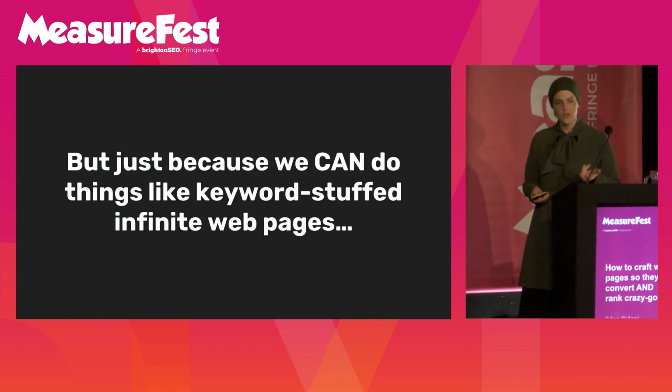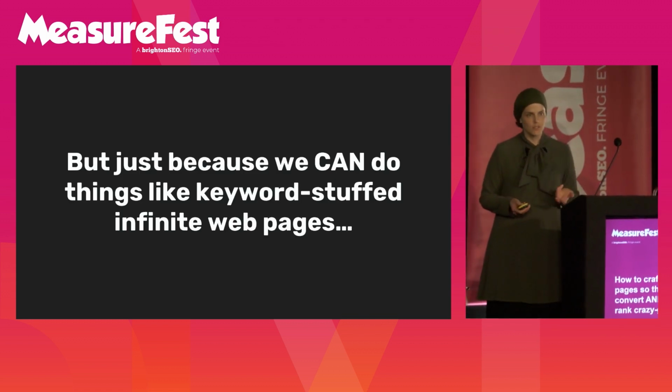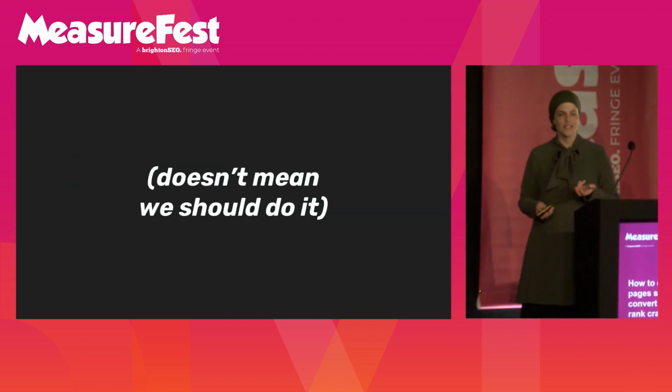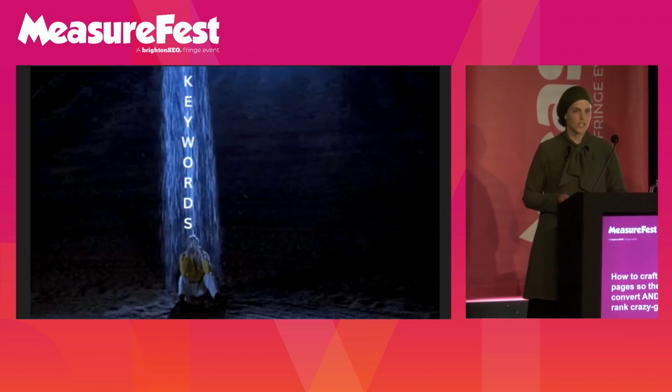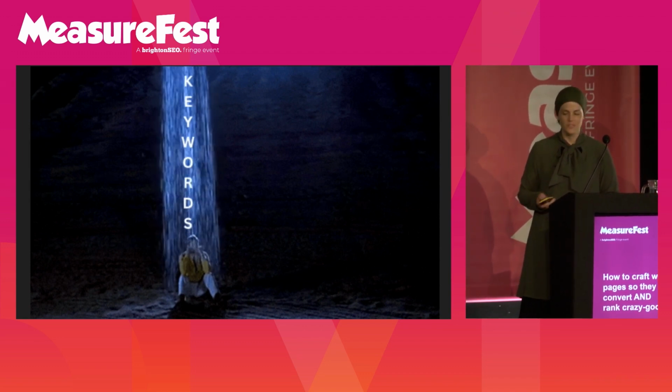And the thing is, just because we can do things like keyword stuffed web pages, it doesn't mean that we actually should do it. Because in the end result, the user experience is just pretty terrible.